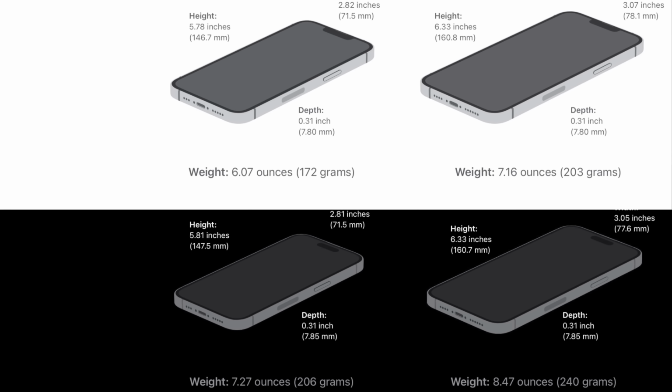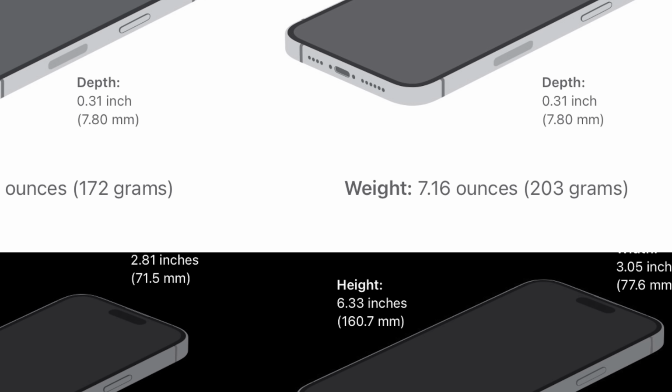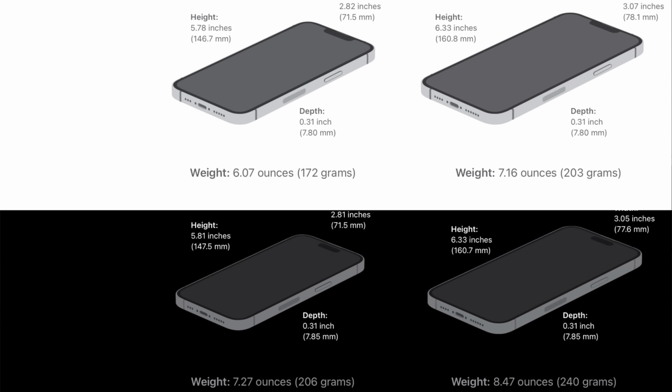Actually, if you look at the iPhone 14 Plus, the 6.7-inch sized normal iPhone, it is the lightest big 6.5 or 6.7-inch size iPhone ever, weighing in at 203 grams. In fact, that's even 3 grams lighter than the regular 6.1-inch iPhone 14 Pro.